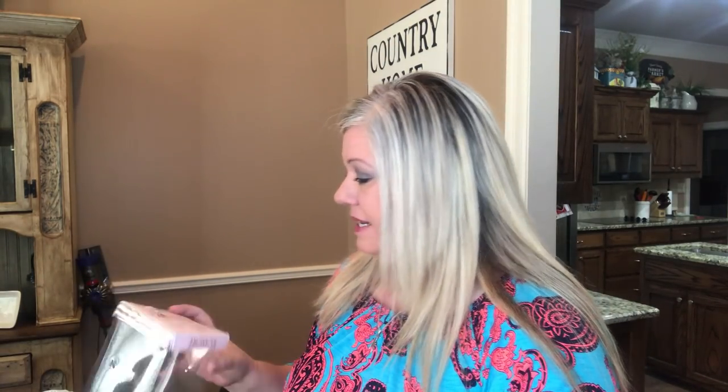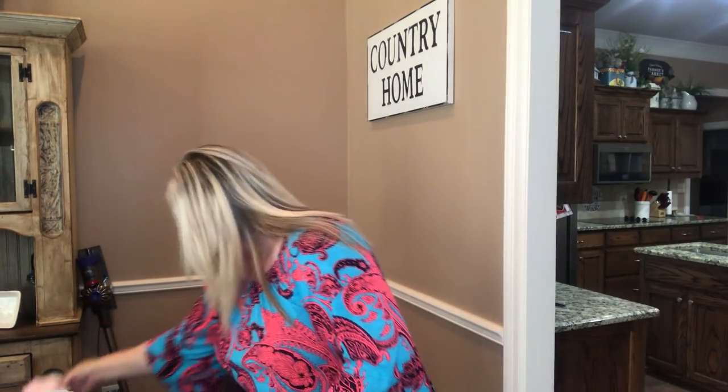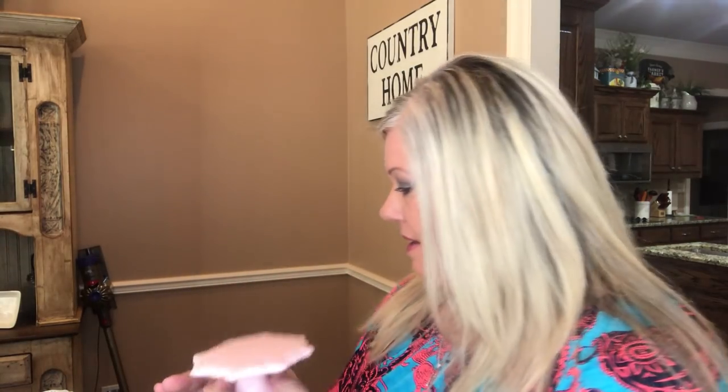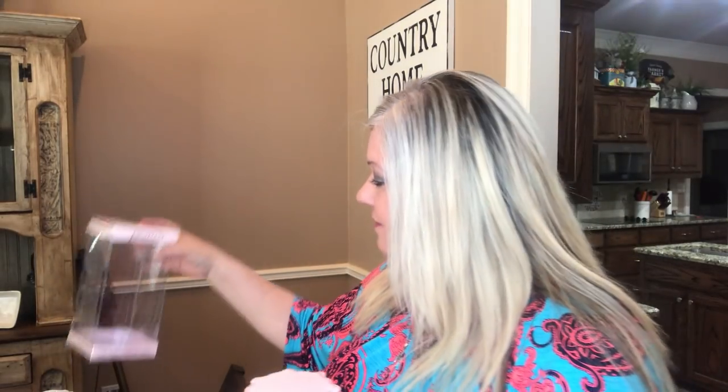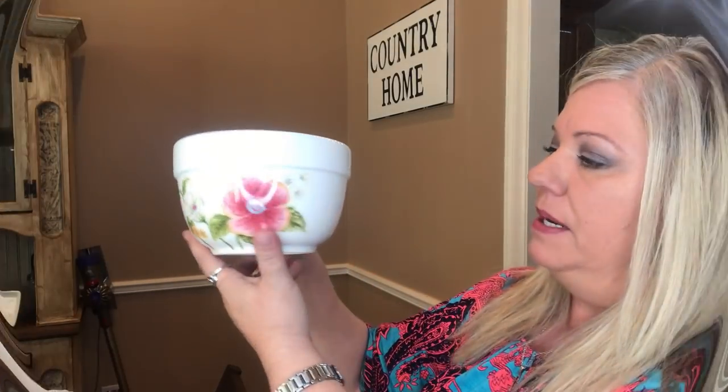TJ Maxx, I had bought, it was a set of four, I believe, little cupcake stands. They're pale pink. They were $7.99. I think, yeah, there was four of them in here, but I'm not going to use them for a cupcake stand. I thought it would be good to kind of give a little bit of height. I bought some little bowls that I'm going to put these in to stack because there's three of them. These little bowls right here, there's three of them.